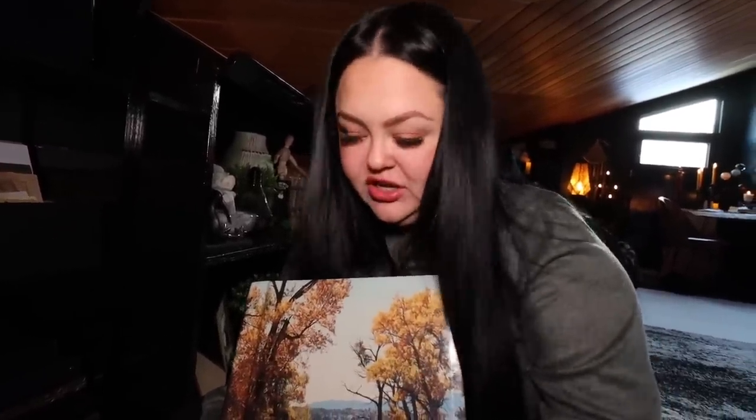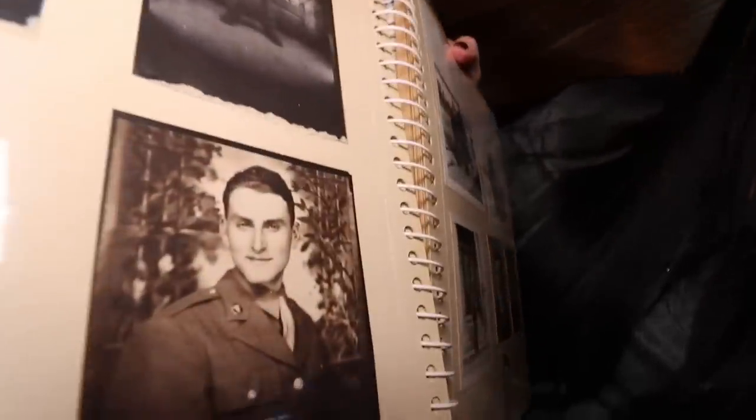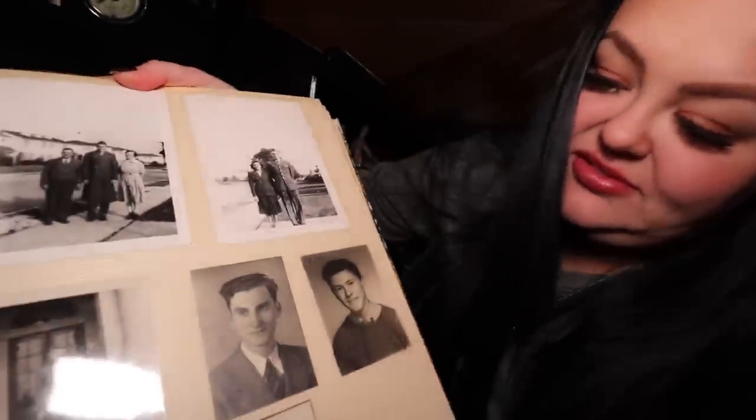Now, my favorite album that I own, I want to show you guys really quick, is from one woman. It's her whole life, from beginning till the end. You can see that she fell in love with a soldier, and you can see when he went off to war, but I don't think he ever came back. Because you just see pictures of her throughout life and towards the end, she was alone. You see him quite a few times throughout, but then he just stops.